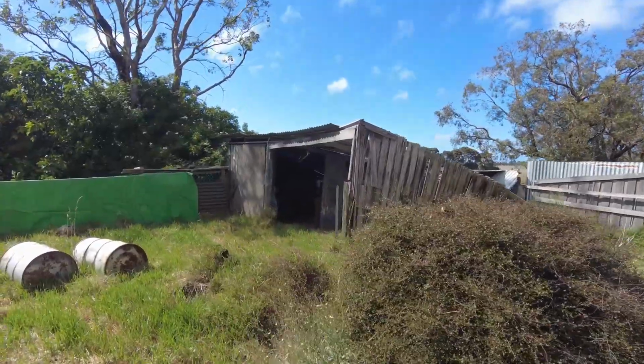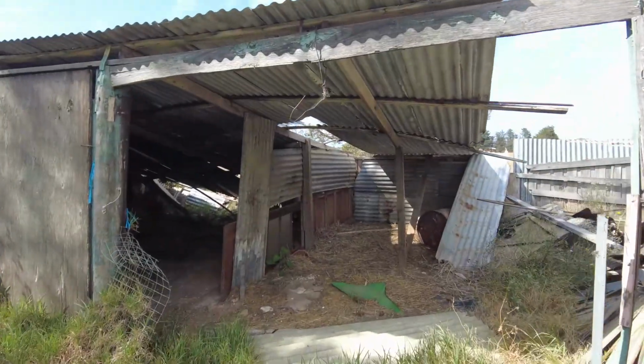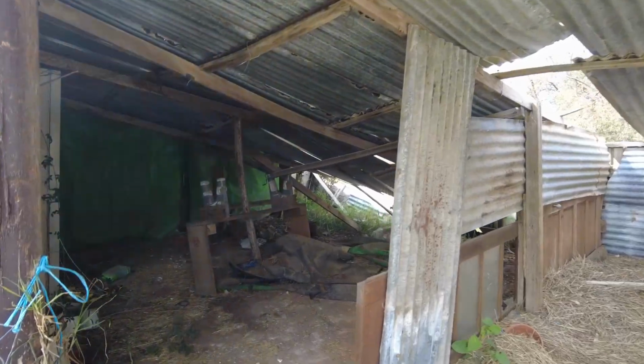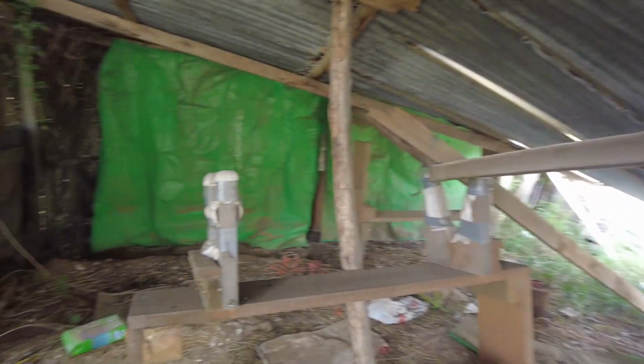So here we have another shed of some sort. Another maybe to keep a tractor. Not sure. Maybe to keep a farm animal or two.